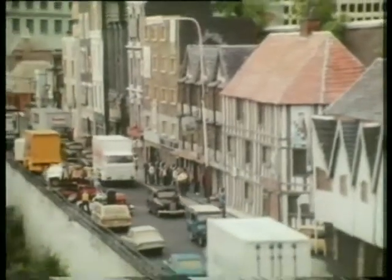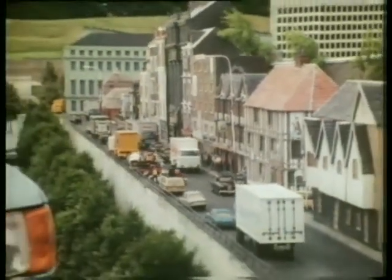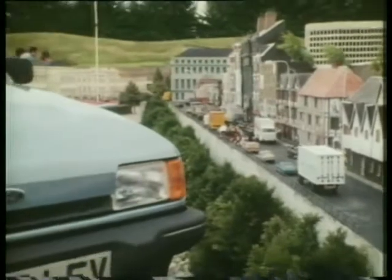There is a little car that thinks it's a big car.